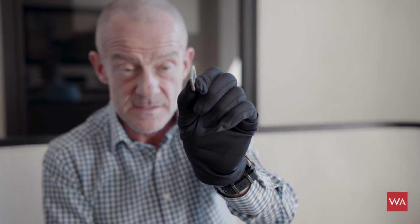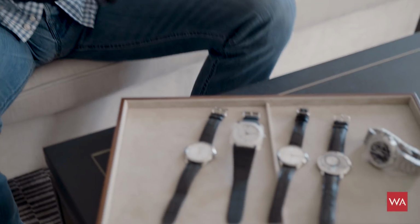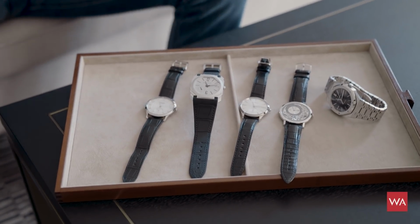In front of me here on the tray are 5 automatic watches. And can you imagine that 4 of them are as slim as this 5 franc coin, this Swiss franc coin, 5 Swiss francs, ultra thin. And 4 of those watches that I'm going to present to you now are as thin as this coin. And they are automatic watches. They are watches that wind themselves by the movement of your wrist.